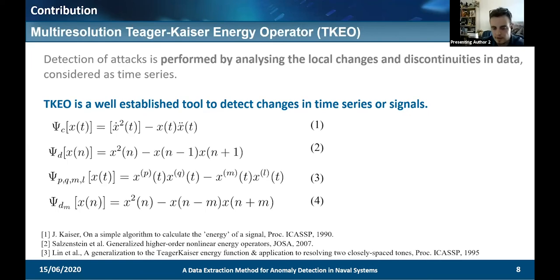You have on this slide a few equations about the Teager-Kaiser energy operator, and it offers excellent time resolution, because only 3 samples, as you can see in the equation, are required for the energy computation at each instant. So it has a good adaptability to instantaneous changes in the signal. And due to its sensitivity to instantaneous changes in frequency dependent energy, the Teager-Kaiser energy operator is regarded as an efficient tool for detecting spike-like signals, and it's totally adapted for our kind of problem.